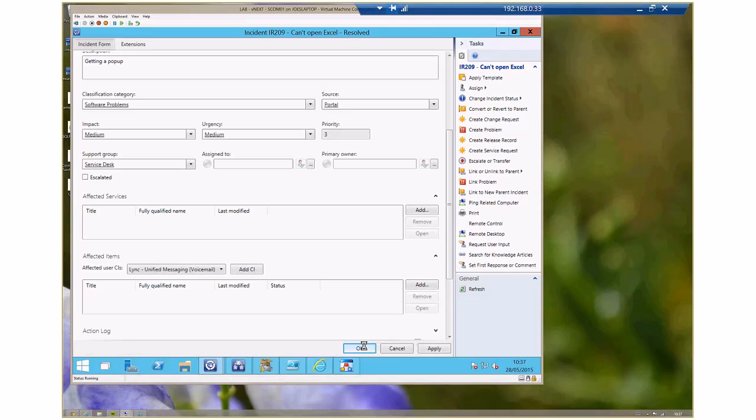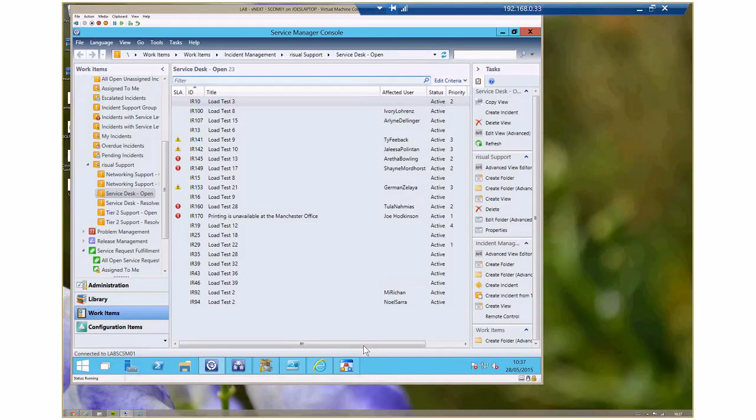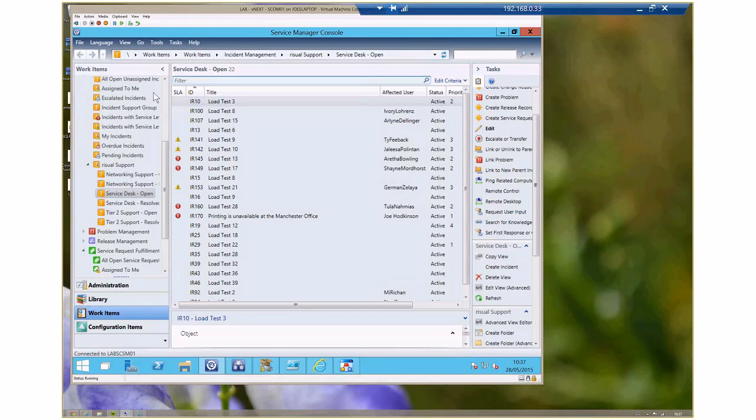And that's now resolved. You can see in the view here the SLA information. The red is obviously where it's breached, the warning is where it's gone to a warning, so we know that we need to perhaps progress these calls pretty quickly. The ones without are still okay, they're nowhere near breaching at the moment. So that's how we can log an incident and manage an incident via the portal.